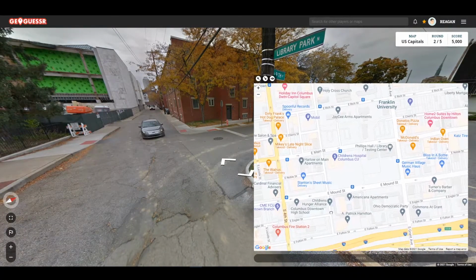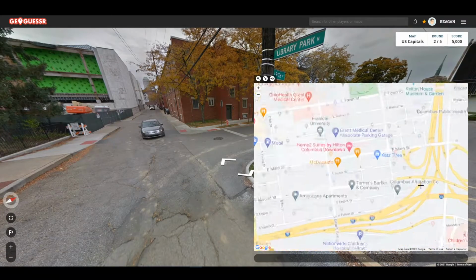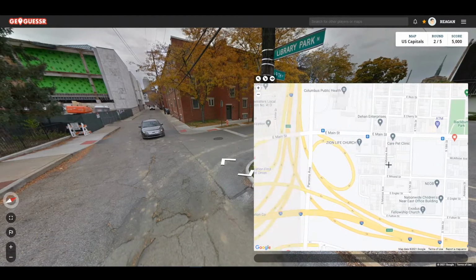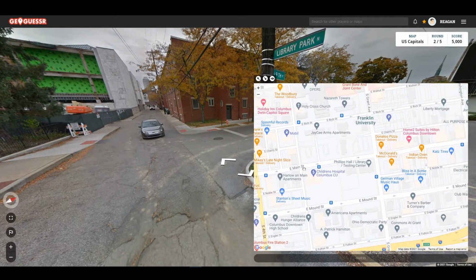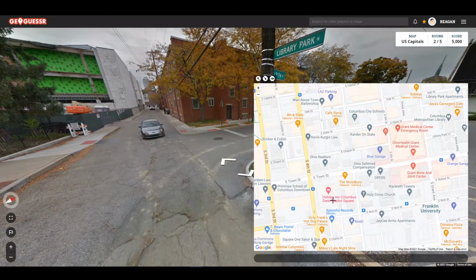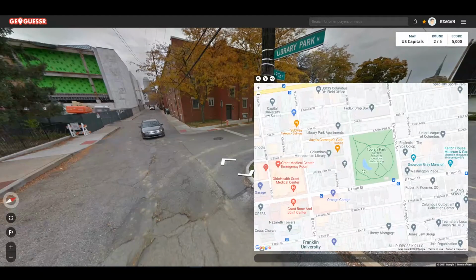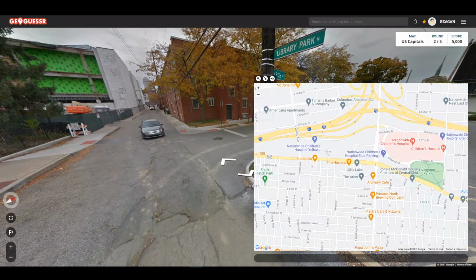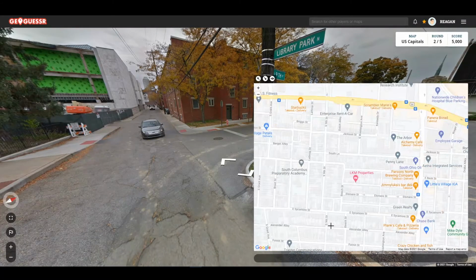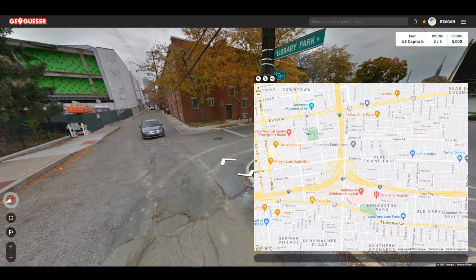Here's 5th. Let's try to find 9th first, wherever that may be. Here's 17th, so we went too far. There's Grant. Library Park North. Guess we could look for that as well, but I want to find 9th. 5th, 6th, 9th, boom. Found 9th. Could it be down here? Sorry, I'm cutting out a lot. That's not 9th. Okay, here's 9th. Some more. 9th is a broken street. That's for sure. But I think we're up here somewhere.